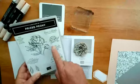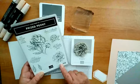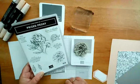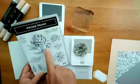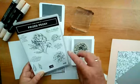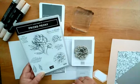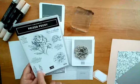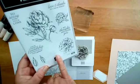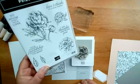So the images that you see on the front are slightly smaller than the real image. They're actually shown at 90%. So as you can see in the stamp set, you get the large peony with the little bud, a smaller single flower, and then smaller again, a flower with the leaves. You get the leaves on their own, and then, I'm not sure that you can see this, but a tiny little pattern that's sort of faded out.